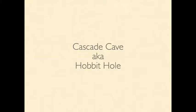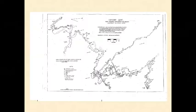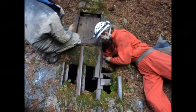Cascade Cave, aka Hobbit Hole, is another gated cave. It's right there, in that circle somewhere. This is a map. This one has a gate horizontal in the ground, kind of like that photo Blaze showed of that cave entrance. I don't know what cave that was, Blaze, but this is a similar deal. Entrance like this, and then a ladder climb down.